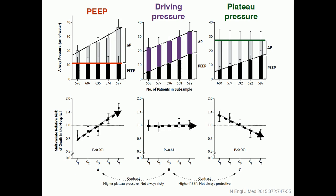And in this meta-analysis, they were able to find out mortality in RDS patients is quite different according to the modification of driving pressure. And in the first cases, of course, when the driving pressure increases, there is an increase in mortality. When driving pressure decreases, there is also a decrease in mortality. And obviously, when driving pressure is kept constant, there is absolutely no modification in mortality.